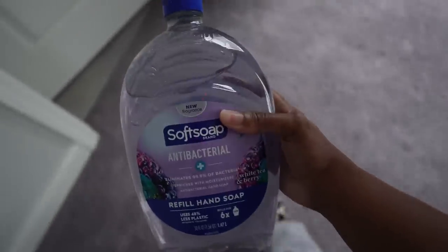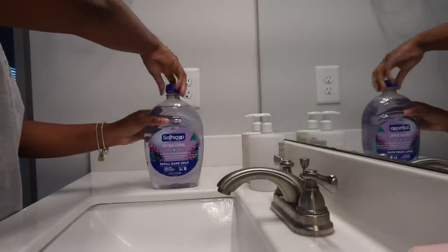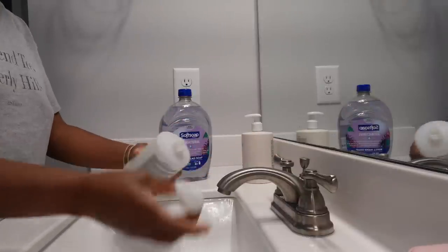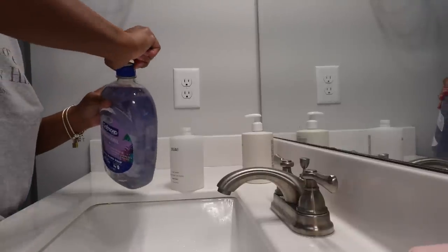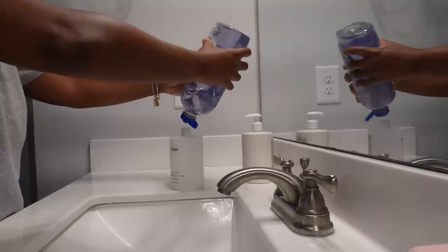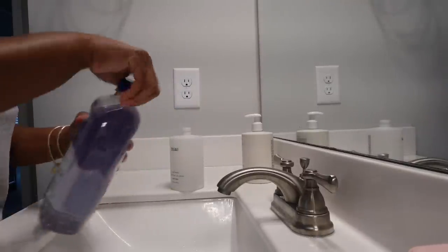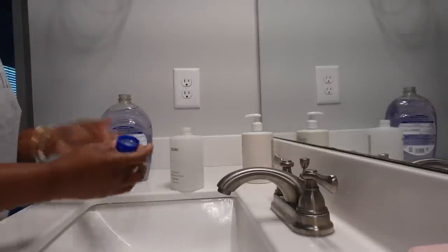All right, y'all, so I came home, took a shower. Now I'm about to refill this soap. I thought I didn't see a seal in here and I opened it. Oh, is that stuck at the top?